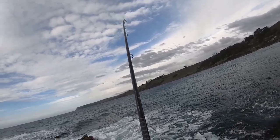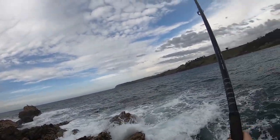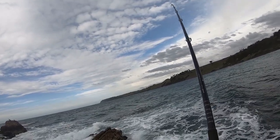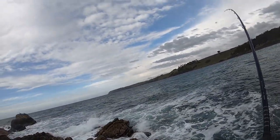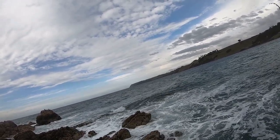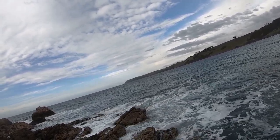Here we go. Big one. Gone the surf fish all the way out there. Oh, nice fish. There he is, jumping around. Don't go around the point. Oh, look at him going. Jump, jump, jump. Woo.